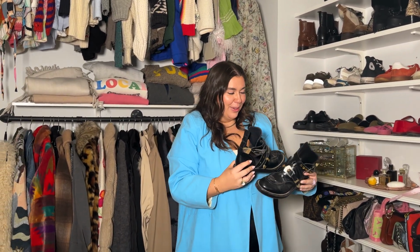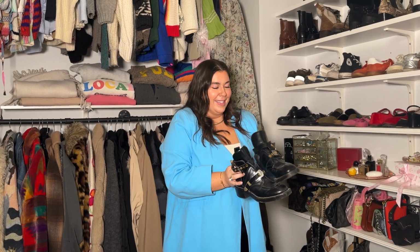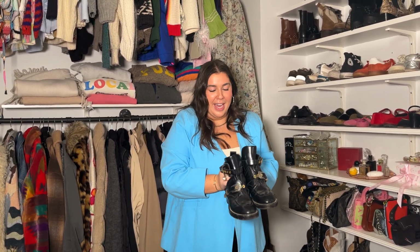Same goes for these Balenciaga boots. When I saw these, they just brought me back to the time in my life when I would wear these all the time. These were one of my first designer shoe purchases, and I really thought I was the coolest girl in the room whenever I had these on.